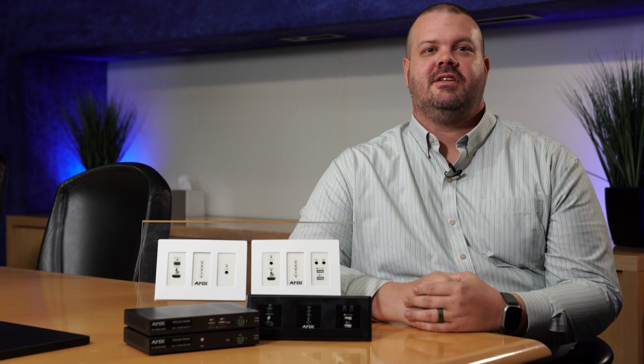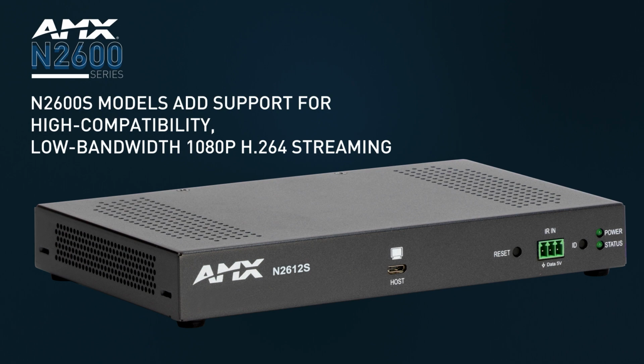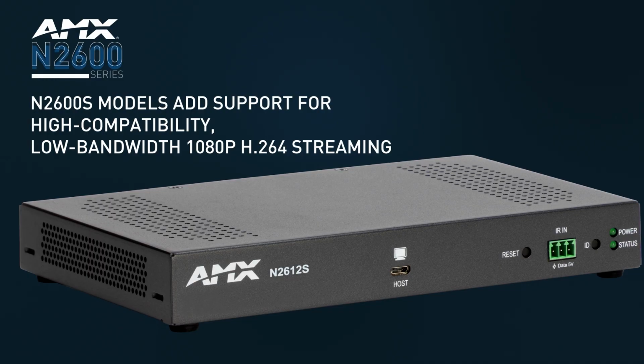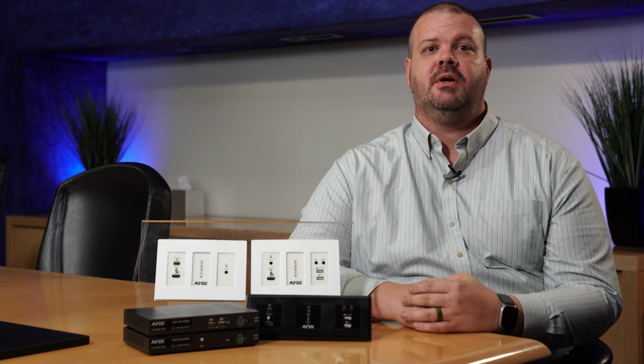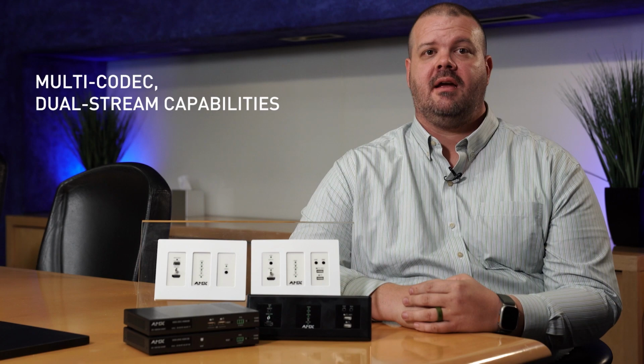In addition to the features of standard N2600 devices, models with the S designation add support for a high compatibility, low bandwidth 1080p H.264 stream that is great for distributing video over congested networks and is compatible with third-party devices. S model encoders can output streams using both the high-quality, low-latency MWC codec and the high-compatibility, low-bandwidth H.264 codec simultaneously.